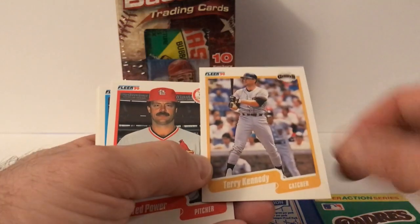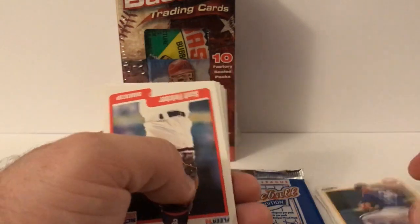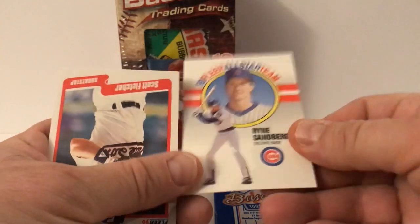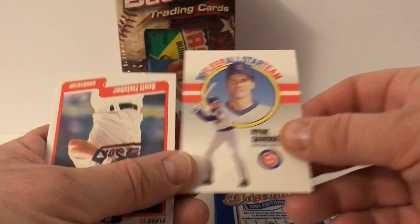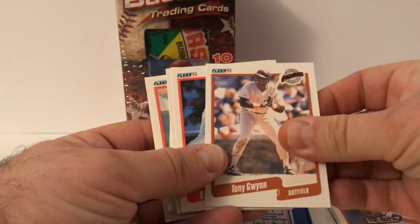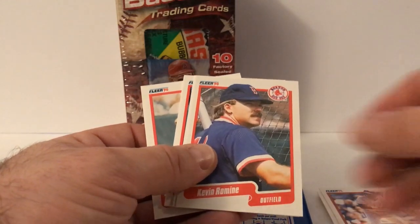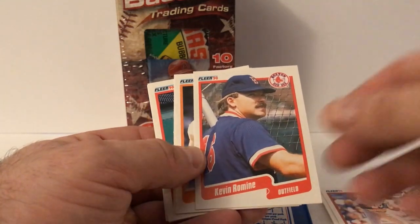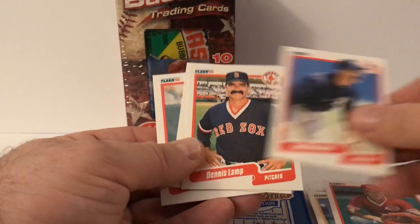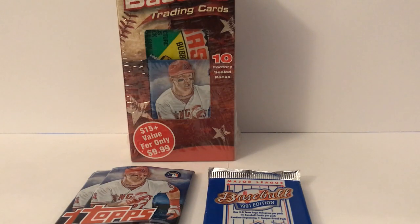Okay, Padres sticker, Terry Kennedy, Ted Power, Geronimo Berroa, Rick Rhoden. Fleer All-Star Team cards. I don't know if there's a sticker or what this is. Ryne Sandberg. That's kind of different. Okay. Scott Fletcher, Tony Gwynn, Deion Sanders. Is this his rookie card? It is his rookie card. It's probably worth like 50 cents, but still pretty cool. Kevin Romine, Sweet Lou Whitaker, Danny Tartabull, Joe Oliver, Tom Brookens, Dennis Lamp, R.J. Reynolds, Dan Gladden. Okay, there you go.